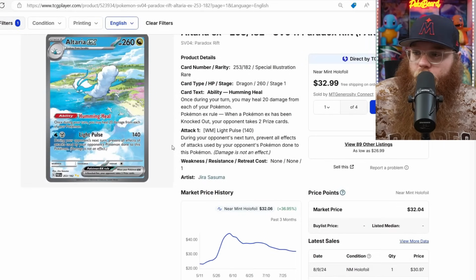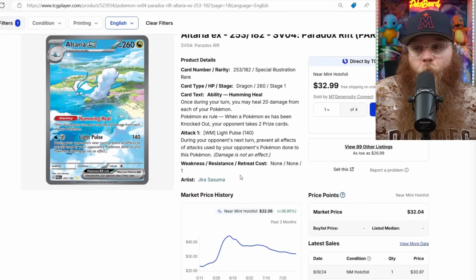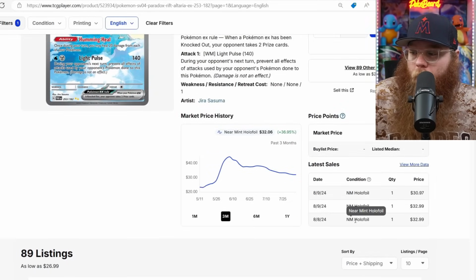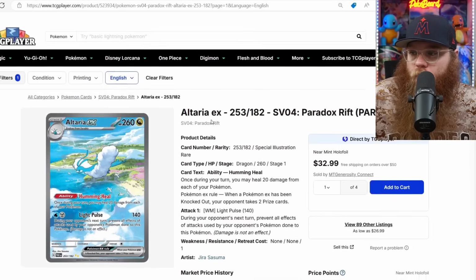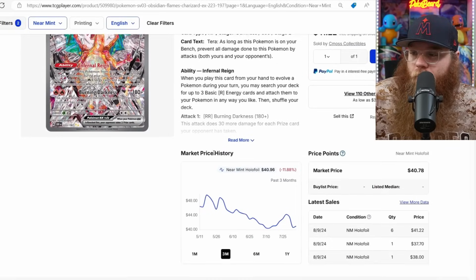Next, we got the Alaria. Love this card. In my opinion, the art is almost a little better than Zapdos, like background wise, but you got all three birds for the Zapdos, so. And I feel like Alaria is a pretty popular Pokemon. Last sold $30.97, $32.99, and $32.99. I did find a few sales in the high 20s on eBay, but most of them are in the low 30s to mid 30s.